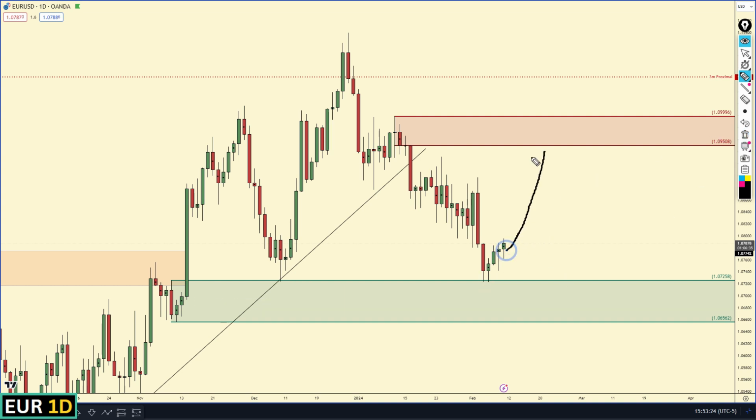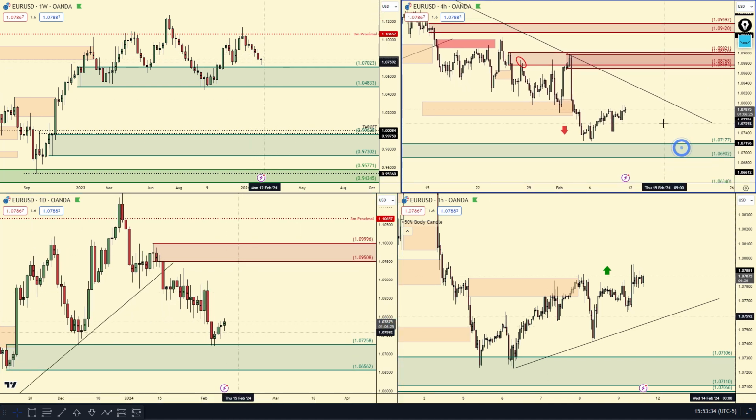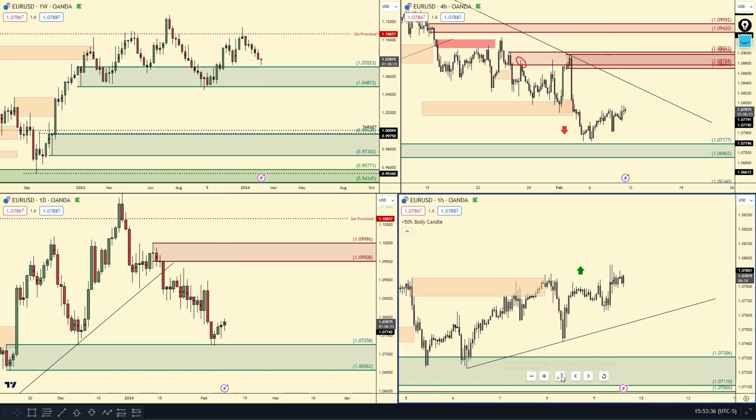We have profit margin to the upside. I could see reasons for looking for longs here on the euro. I know I just said we could be looking for longs on the dollar, but that's the confusion of it right now, guys, where you have to pay attention.